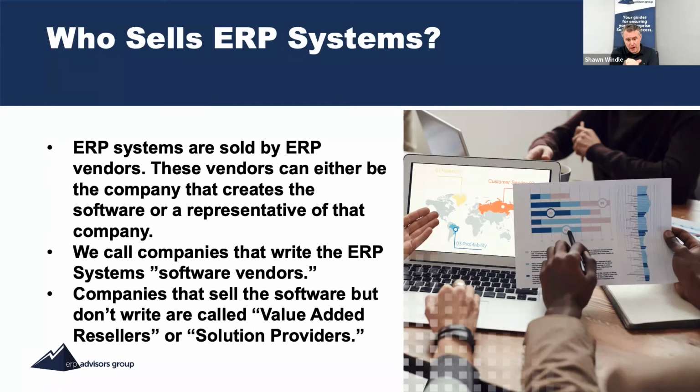So we call companies that write the ERP system software vendors. And then the companies that sell the software but don't write it are called value-added resellers or solution providers. Like in the NetSuite world, they're called solution providers.